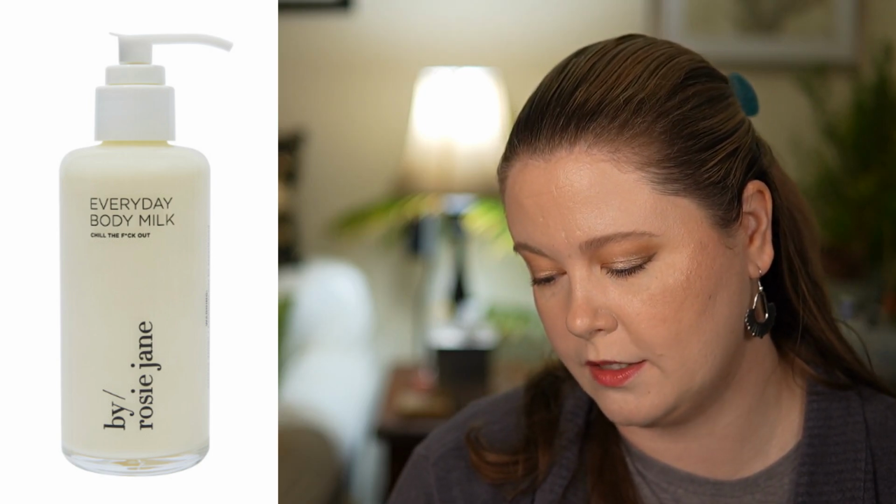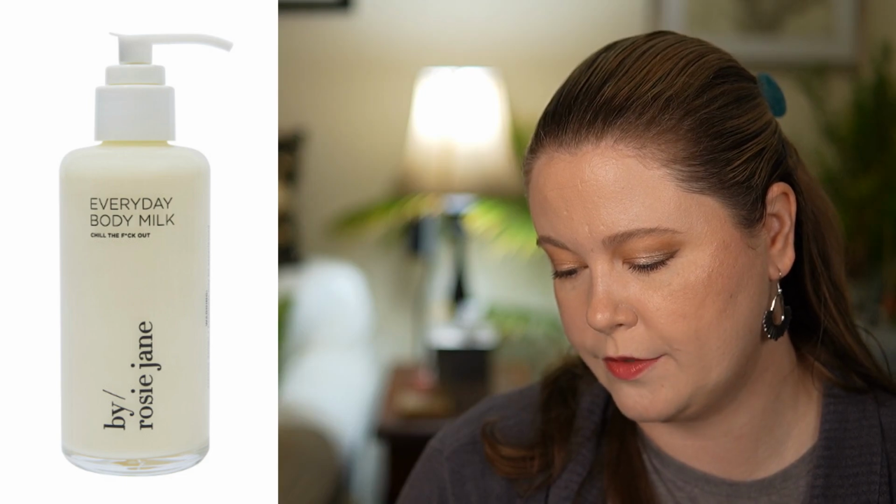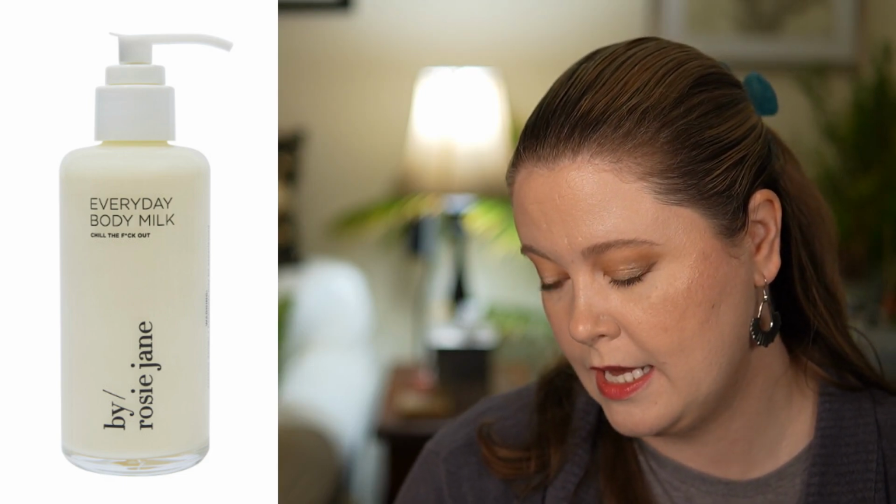So next up we have the By Rosie Jane Chill the F Out Everyday Body Milk. It's a $28 value. And it says it has the skin tightening effects of a toner, the hydrating aspects of a moisturizing cream, and soothing aloe vera. Vegan, cruelty-free. It's 5 ounces.